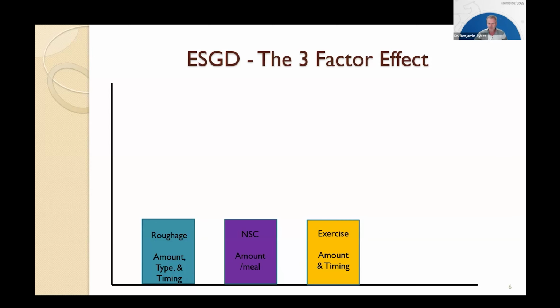We'll touch briefly on non-structural carbohydrates. That is largely being solved in modern diets, but we do still see occasions where horses are fed excessive carbohydrates, sometimes because there's a need for high calories, sometimes because of tradition and just poor feeding. And then we're going to talk about exercise, and that's the amount and timing of exercise.